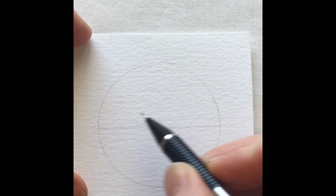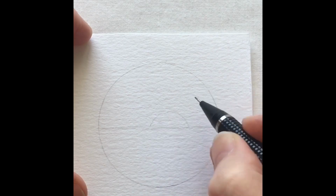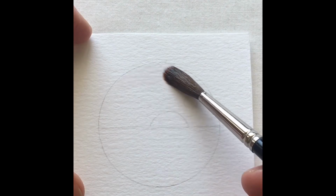So from this horizon, we'll see a sun setting. So there's our large sun setting. And then we have another sun just above it, a smaller one. Okay, now we are ready to paint. So we're going to use that wet on wet technique.